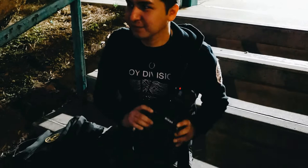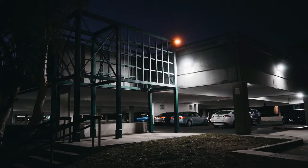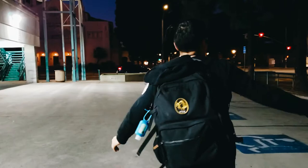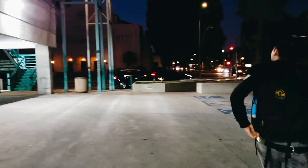This is where the fun begins. I'm trying to get some interesting shots by getting above street level, so we're gonna climb this bridge. Okay. Cool. Interesting line.